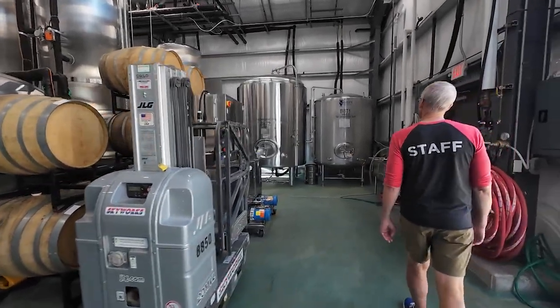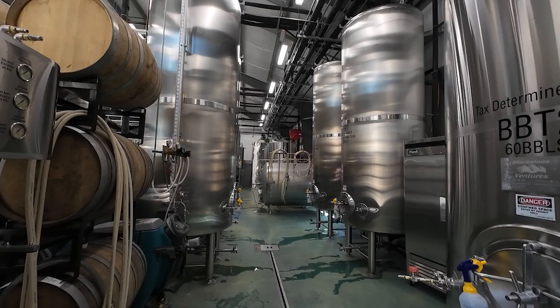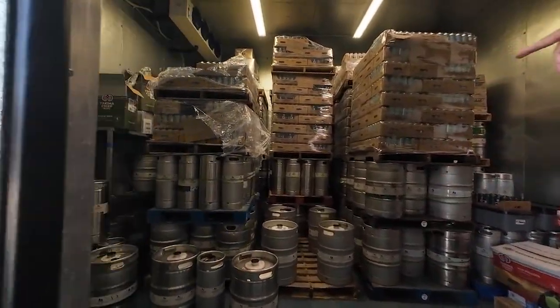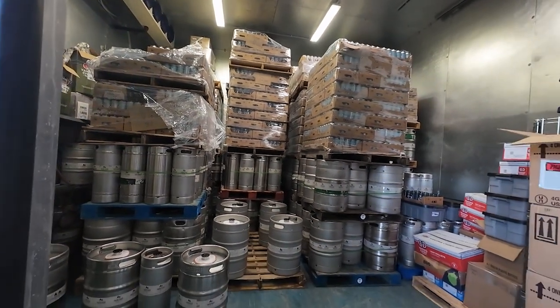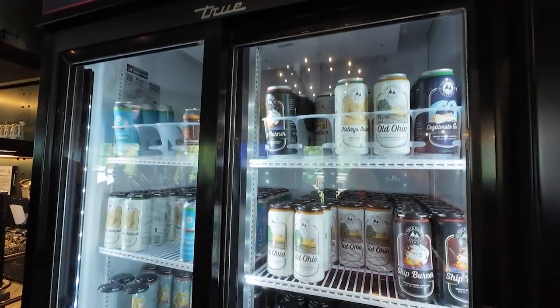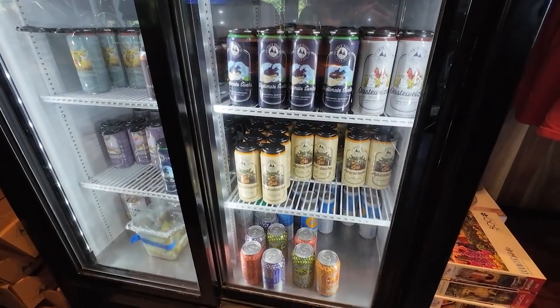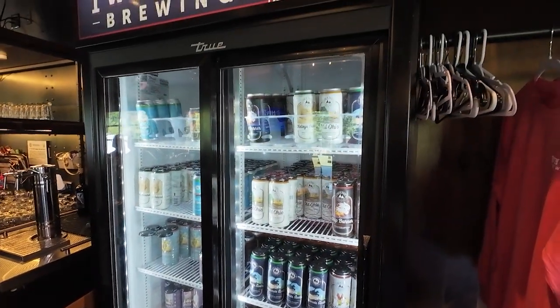Bright tanks over here. I love all the stainless steel. Yeah, these are canning. Those are canning runs from 725. Beers to go. They got quite a few. And some barrel-aged stouts in here. They're pretty affordable. These beers are not that expensive. Not what you would expect.